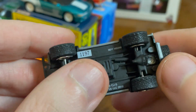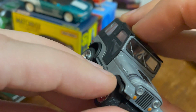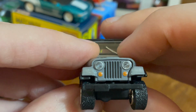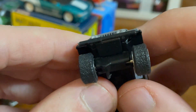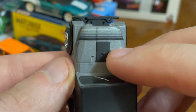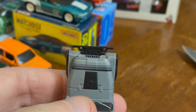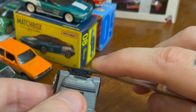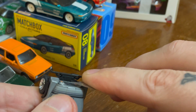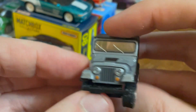The wheels roll, though they don't roll nicely. They've got like a weird friction. That hood is not going to pop. The front does look nice though. It looks like this light's popped out a bit. The knife fixes all troubles. No, that's not going anywhere. It's murky. It's like it's got a cataract.